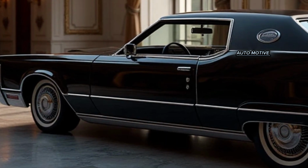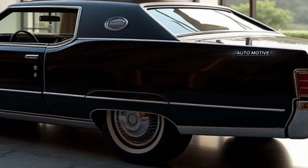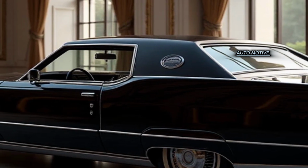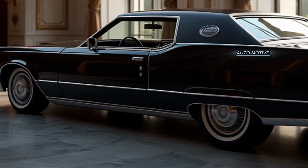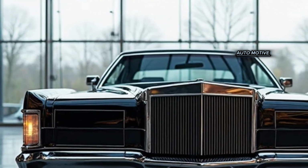Of course, Lincoln didn't forget about technology. The Mark V debuts Lincoln Intelligence, a new AI-based personal assistant that learns your routines, preferences, and even your tone of voice. It controls everything from the cabin climate to curated playlists and even communicates with your smart home. The goal: seamless luxury, without complication.